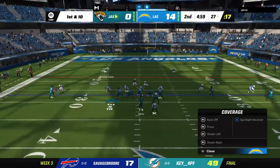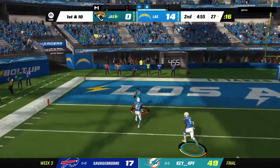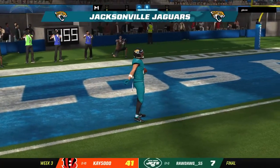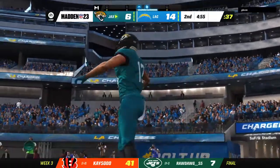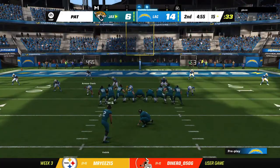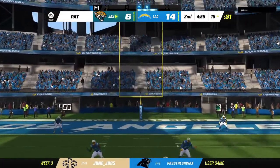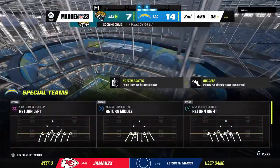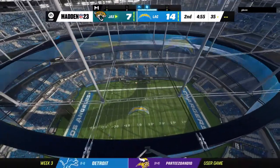Here's another first and 10. Here's Hurts to throw. Touchdown, Jaguars! Keenan Allen, halfway to 100 now with career touchdown number 50. And the Jaguars have got it back to within a score. Now the extra point try forthcoming. And that one makes it 14-7. Makes the score Chargers 14, Jaguars 7.